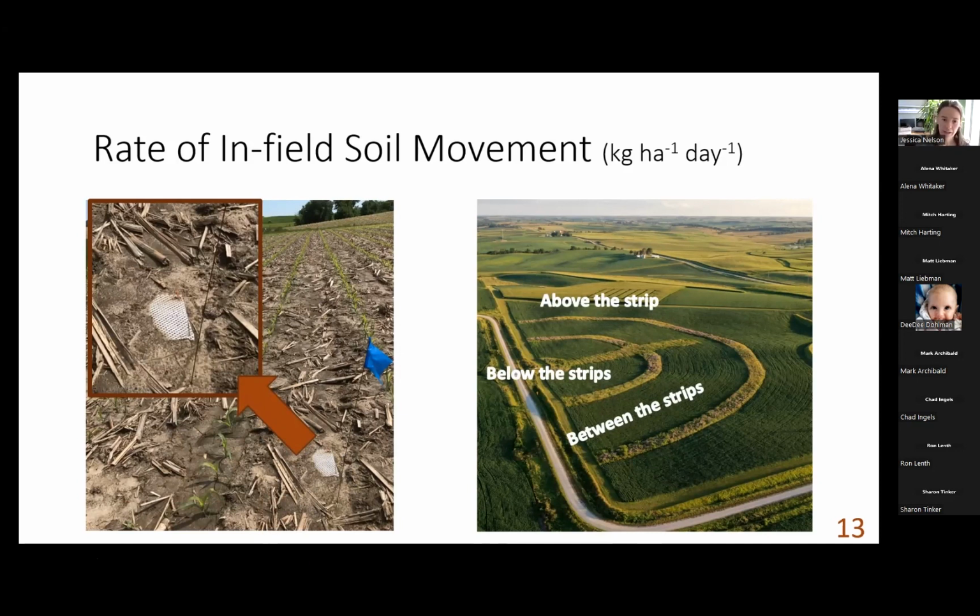So we looked at how many grams of soil were captured on this pad, this 15 by 15 centimeter pad, and how many days it was out in the field, and then turned that into kilograms per hectare per day.